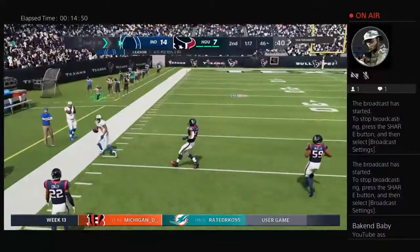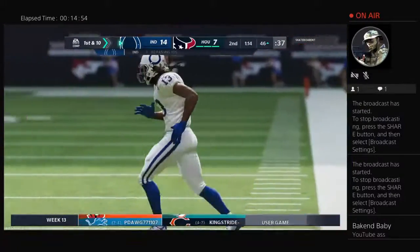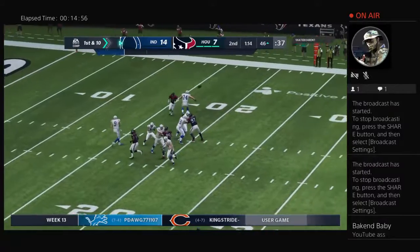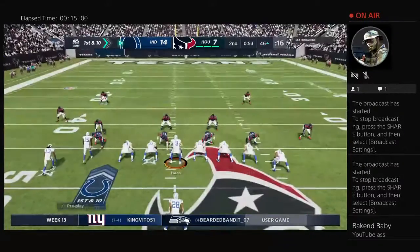Well, this is taken in. It's complete. And he'll be taken down, but not before they work it across midfield. It'll go as an impressive 31-yard gain.